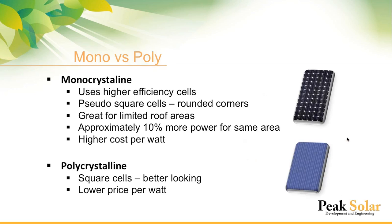The top one is the monocrystalline solar panel, and the bottom one is the polycrystalline solar panel. Monocrystalline solar panels are usually higher efficiency. They have what's called a pseudo square. If you look at my cursor right here, you can see that there's some white space between the cells. That's because some of the cells don't give you all of the area. So that's the actual back sheet of the solar panel. So it's not really a true square.